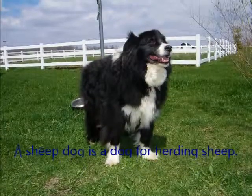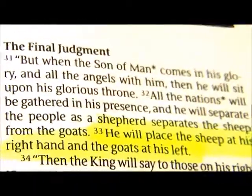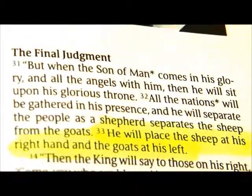Border collies are the most famous dog for herding sheep. Sheep are mentioned 318 times in the NIV Bible. Muslims sacrifice sheep for many holidays and festivities.